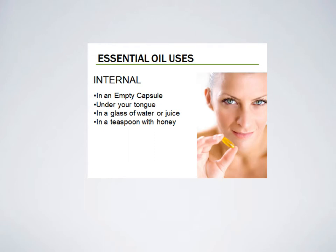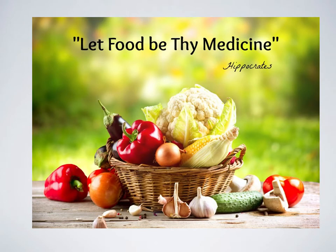So there's a few ways to take oils internally: in an empty gel capsule, under your tongue, in a glass of water, and you could also kind of chase that with some honey. They are, again, really potent, so that empty capsule is a nice way for stronger oils. Because we can take them internally and they're safe enough to do that, we've been through enough testing. We know this is the highest quality and there is nothing in there that we don't want to be in there. We know that we can also cook with our oils, and that's why we're all here today.